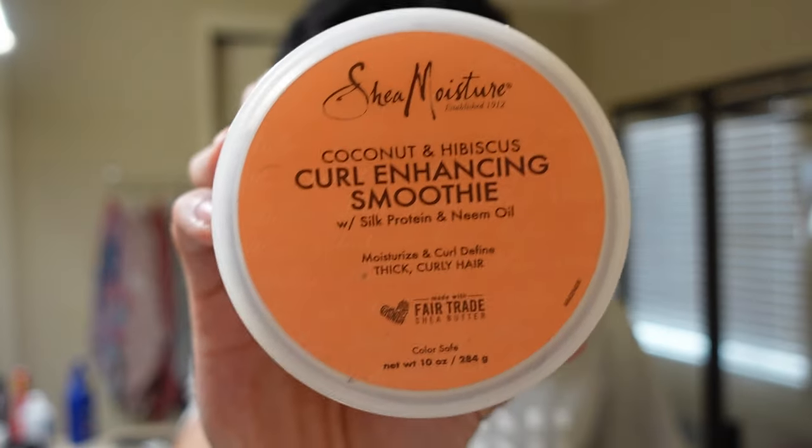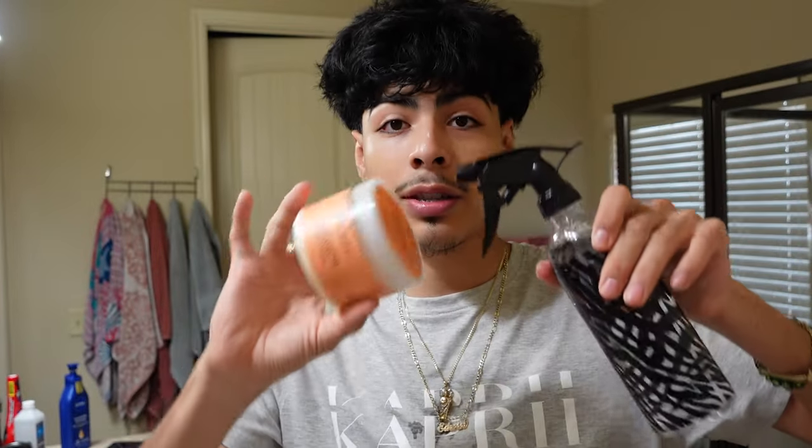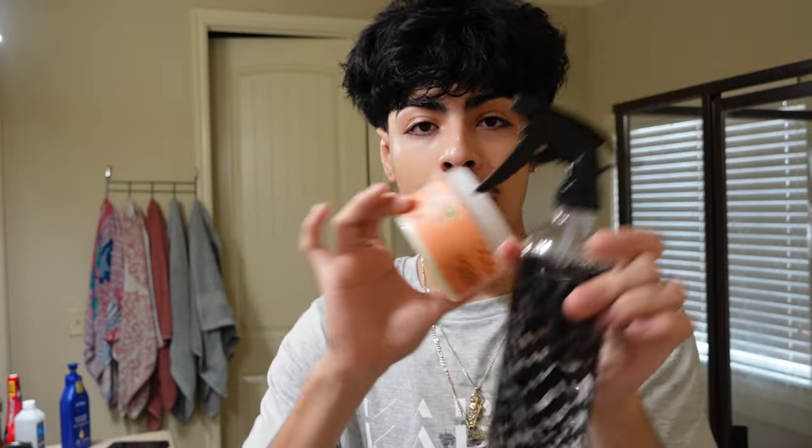So now I'm gonna be showing you the steps that I do for my morning routine. It's basically the same steps, just the last steps are two different things. So obviously in the morning, I use this to dampen up my hair, and then I use this product to help me style my hair. So this is how I get my hair exactly how I want for the rest of the day.